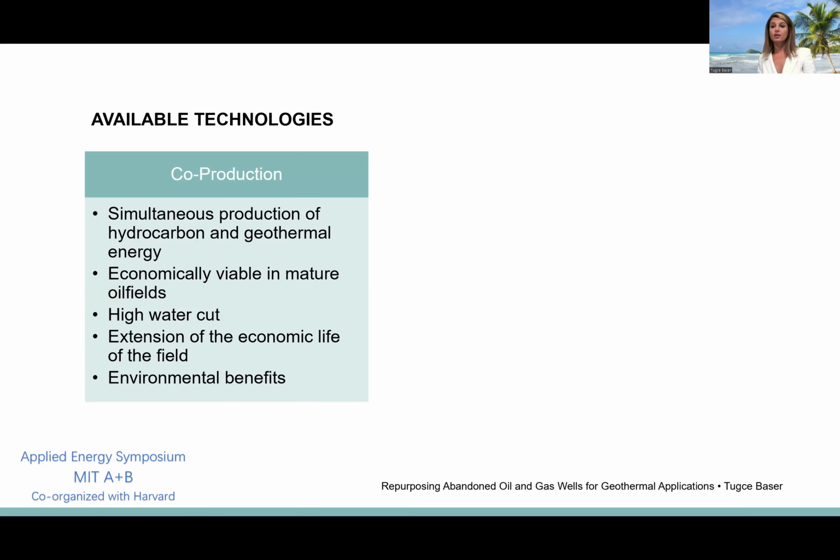So our purpose with this project is to rehabilitate and repurpose especially abandoned oil and gas wells, and to promote and enhance geothermal system development in low temperature basins such as Illinois. There are different available technologies to utilize these abandoned oil and gas wells. One of them is co-production. This includes simultaneous production of hydrocarbon and geothermal energy. There are examples, I believe, in Canada right now. They're economically viable with mature oil wells, the extension of the economic life of the field is possible, and there are also environmental benefits.